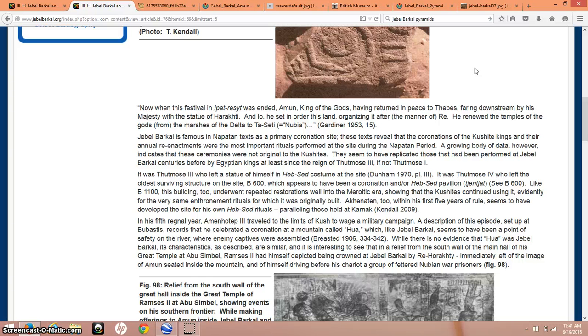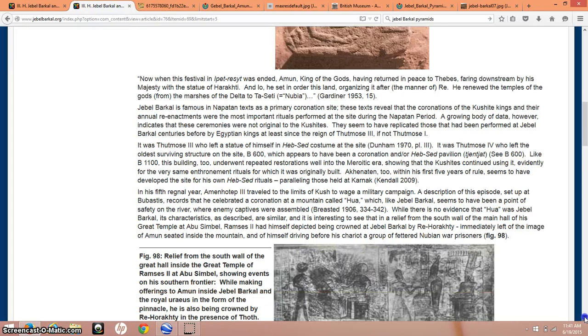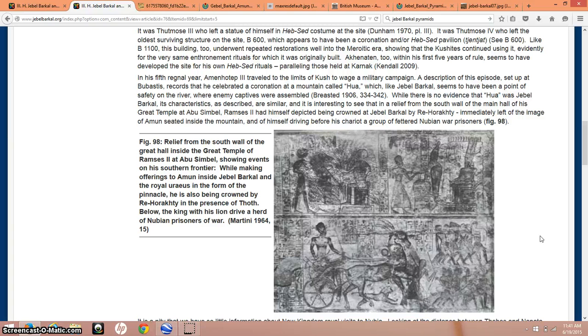And it talks about remains left at Jebel Barkal, and it says, in his 5th year, Amenhotep III traveled to the limits of Kush to wage a military campaign. A description of this episode set up records that he celebrated a coronation at a mountain called Hua, which, like Jebel Barkal, seems to have been a point of safety on the river, where enemy captives were assembled.